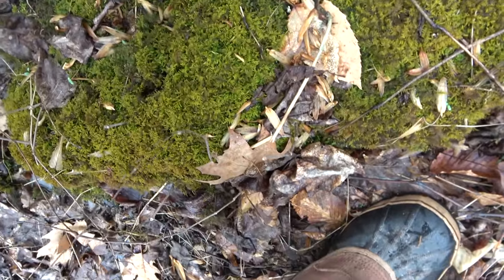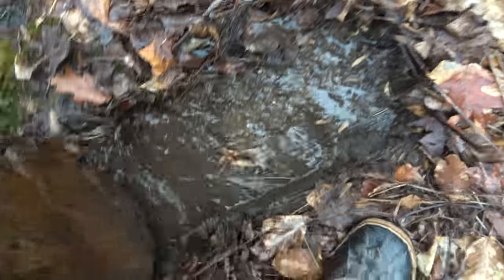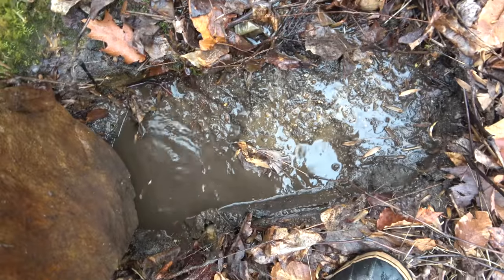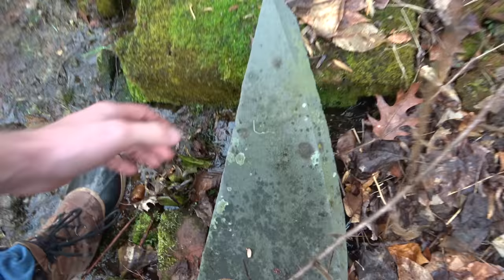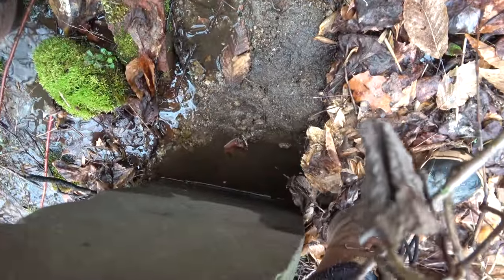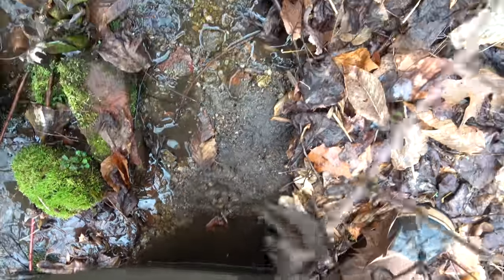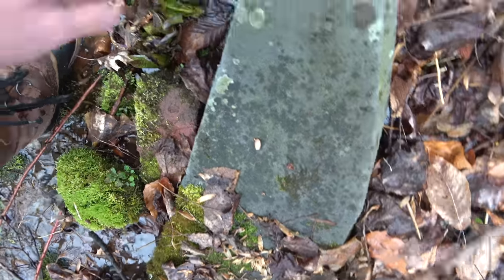All right, if we can get this one up, I think this is gonna be a good one. Apparently not. How about under here? Oop, dusky salamanders. Again, just gonna gently put it back down, because they're in a cubby.